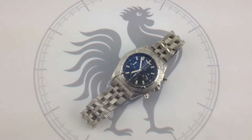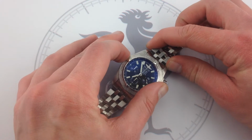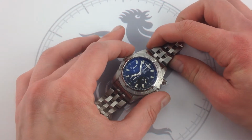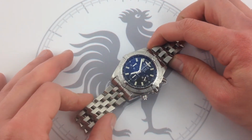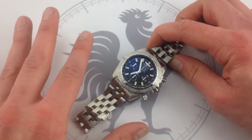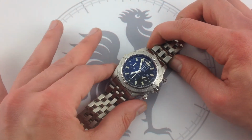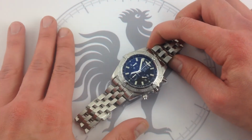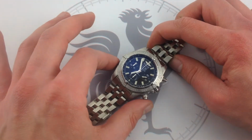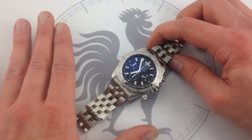This model combines a lot of the best of what's modern about Breitling, and it's a fact that since 1982, when Breitling was refounded by the Schneider family, the Chronomat has been its best seller, its volume seller, and even more than the Navitimer, the company icon, the Chronomat has been the watch that keeps the lights on, and the Blackbird is one of the most fascinating and discreet variants of the Chronomat line.